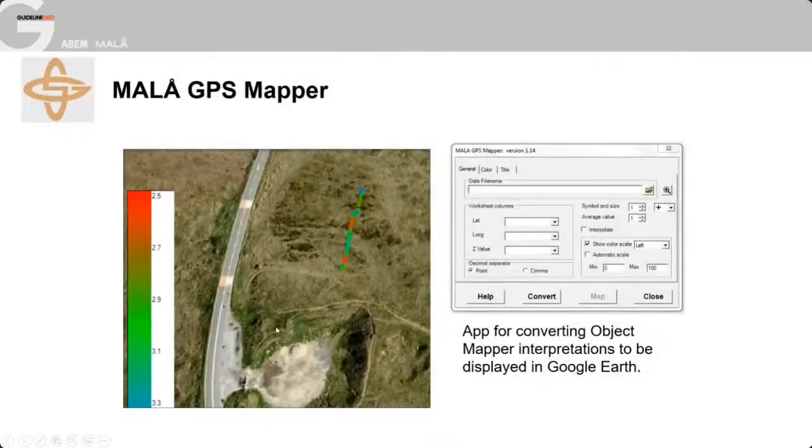We have a very simple tool called GPS Mapper. We saw that in one of the case studies. This just allows us to plot depth to a feature as a KMZ and import it into Google Earth. So here depth is represented by the color scale, and we can see that just dropped onto an aerial photograph. So really simple piece of software.